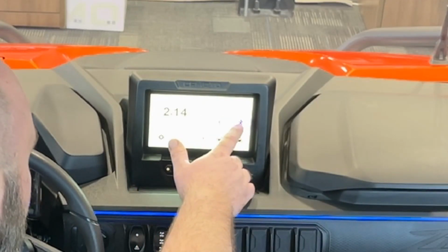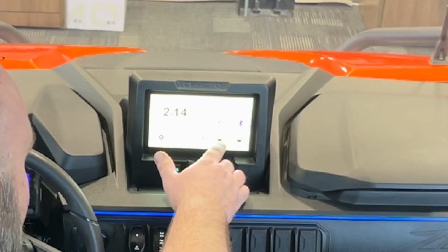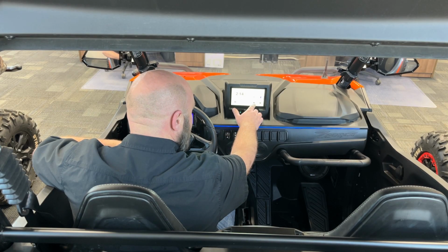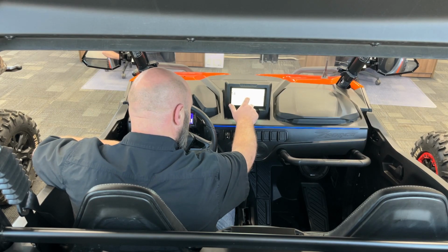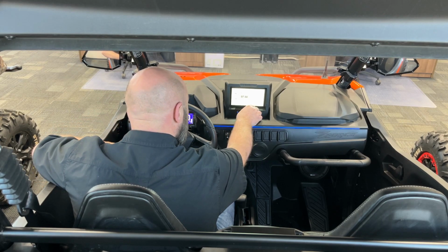You can pair through Bluetooth. You've got USB plugins, auxiliary plugins. You can add, looks like there'll be additional cameras front and rear. We can turn on the radio and check this thing out.